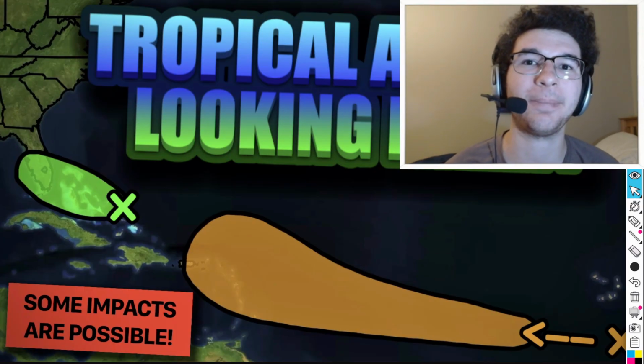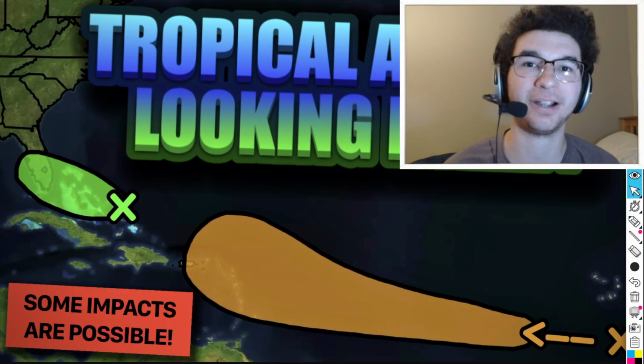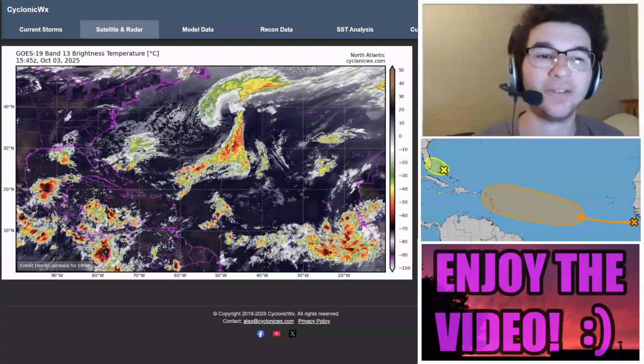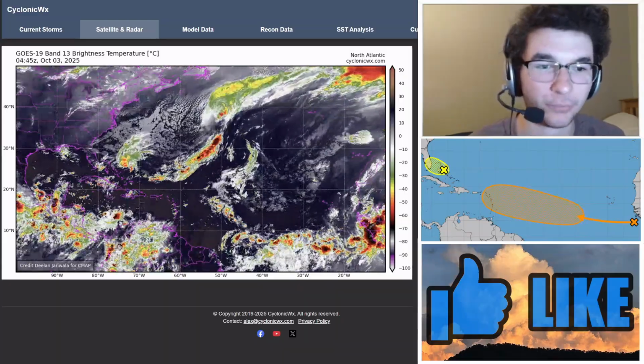The tropical activity is coming back once again and looks a little bit interesting out there. I'm not seeing really anything too impactful just yet, but we'll have to keep an eye on it. Now, moving on with our current satellite imagery across the wide open Atlantic. I'm hoping you all can see this very well.